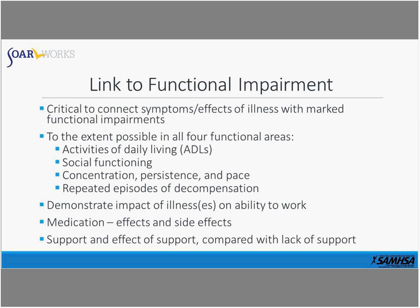We go into a lot more depth about those areas in the online course, so we won't go in depth on them now, but the critical thing to take away is that addressing all 4 of those areas is important.